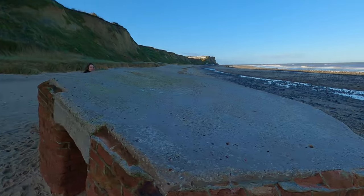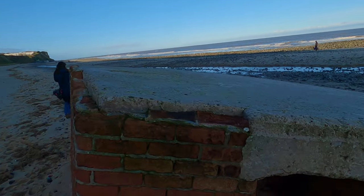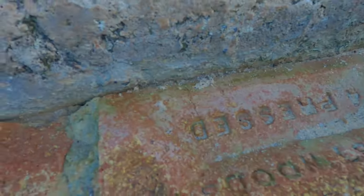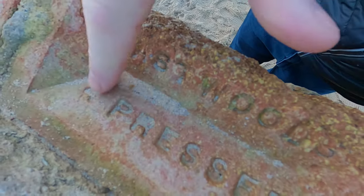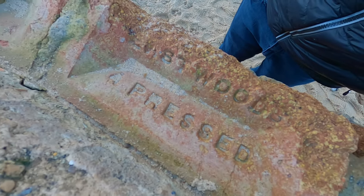Almost like a giant 50 pence piece on top. Concrete, look, and there'll be concrete flat sections underneath. You even see a name on the brick there, look. Turn that around, apologies for the wind. Something wood pressed. That's amazing, that, isn't it?